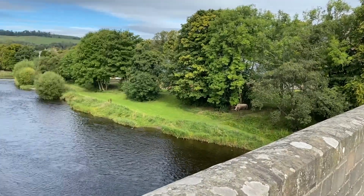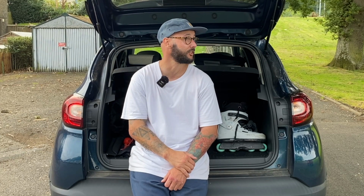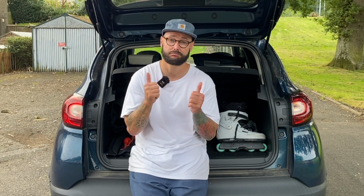Peebles is in a really beautiful part of Scotland in the Scottish borders, surrounded by countryside and hills and nature. Dougal loved it, I loved it, so Peebles, thumbs up from me.